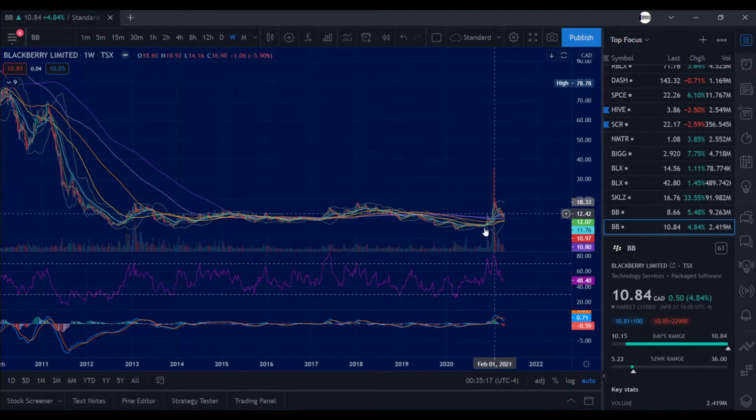So where did I sell it? I sold it right around here. I started to scale out right around here. I didn't chance it for that next resistance area. I started to scale out right around here to be safe.